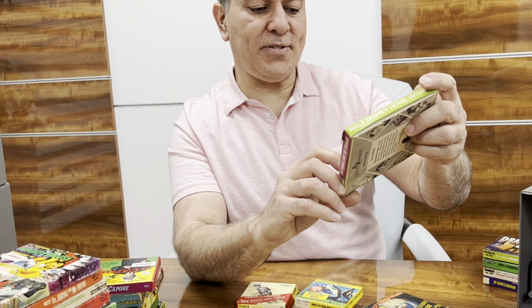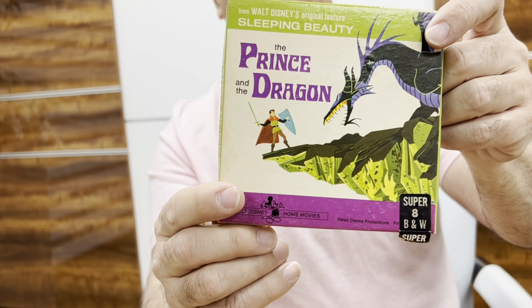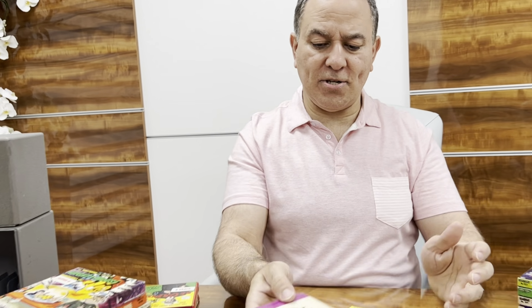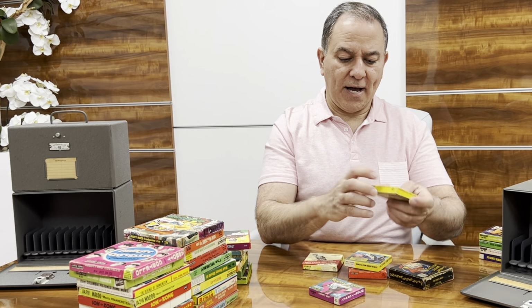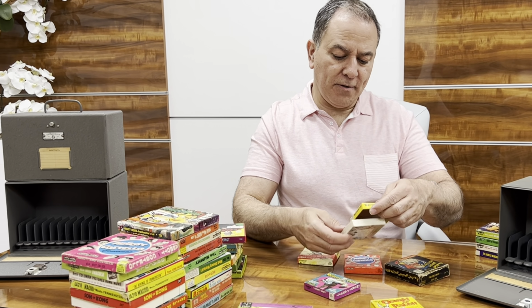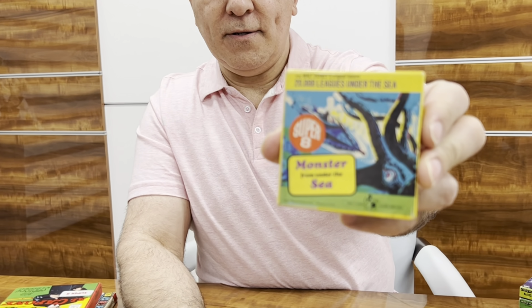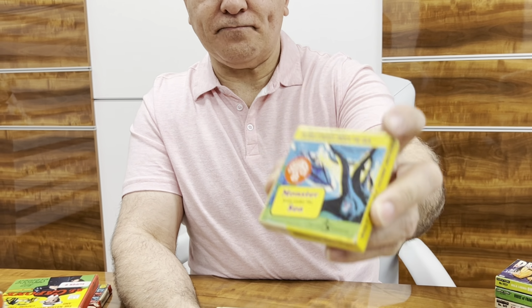Now this is The Prince and the Dragon. This is an old Walt Disney film, but it's just a nice little film here. So we have here Oswald the Rabbit. I'm showing you guys the cheaper film. Over here we have The Monster from Under the Sea. This is Super 8mm. Another classic, right?